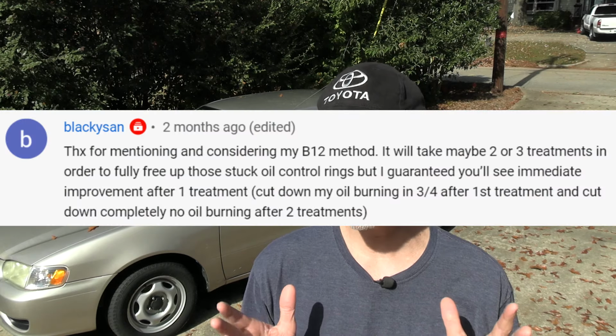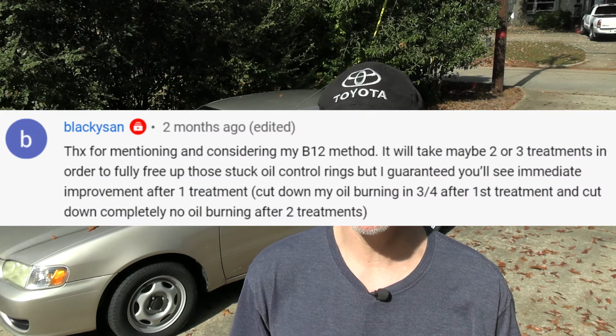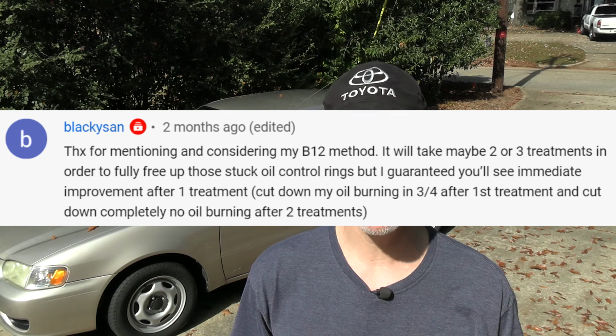In today's video, I'm going to continue driving the car until we finally reach the bottom dot on the dipstick. If it happens in less than 3,000 miles, we're going to do the Berryman's treatment again. According to Blackie-san, the viewer who recommended this treatment, it could take 2 or 3 times to get the best results. Okay, let's get started.